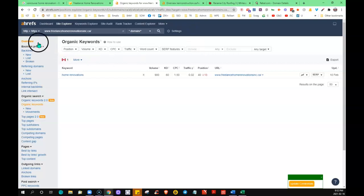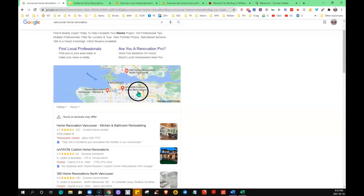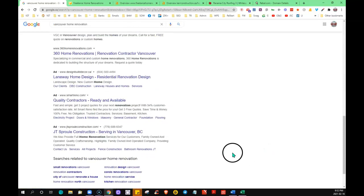So that's why there is no traffic. Most people won't go four pages deep. So that's why.